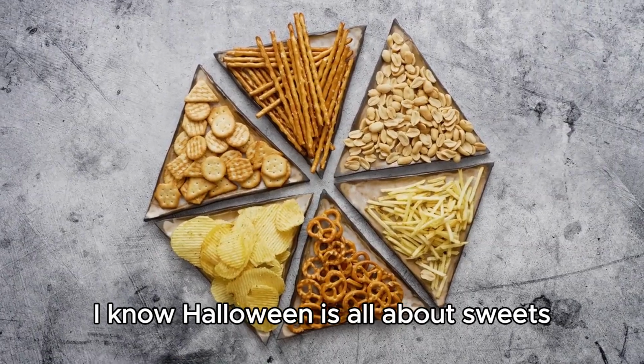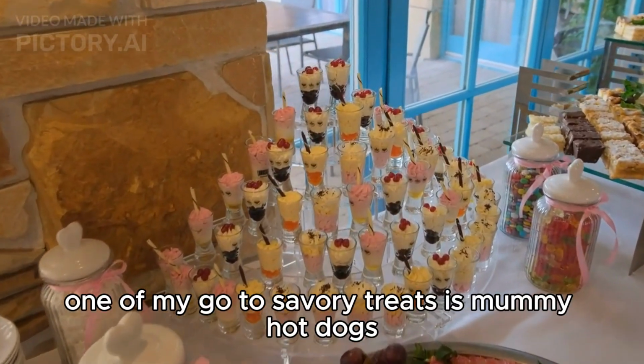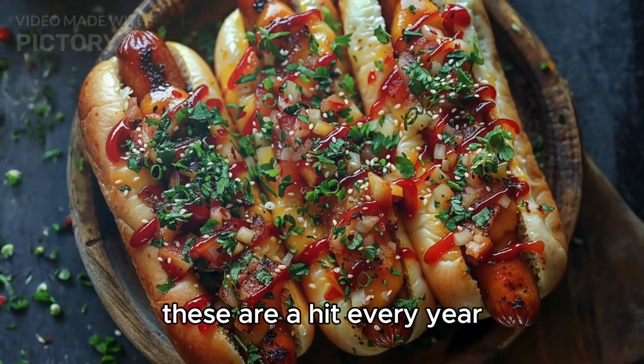But let's not forget the savory snacks. I know Halloween is all about sweets, but sometimes you need something a little different. One of my go-to savory treats is mummy hot dogs. These are a hit every year.